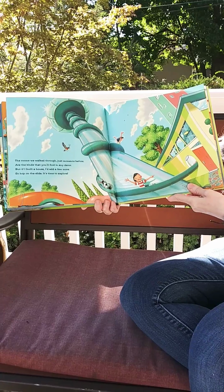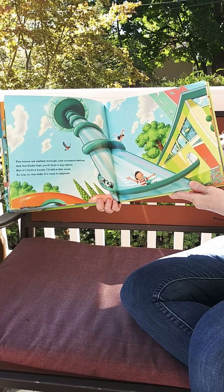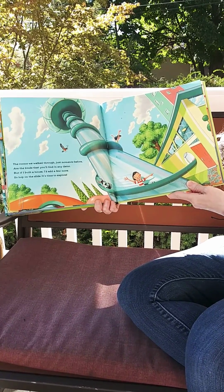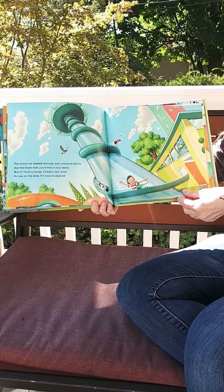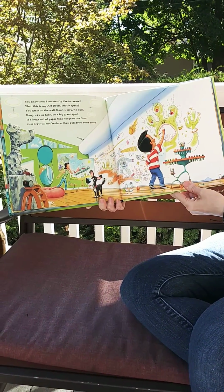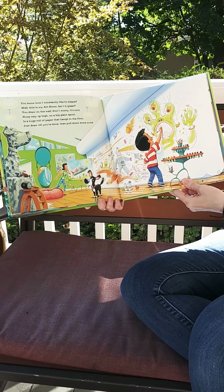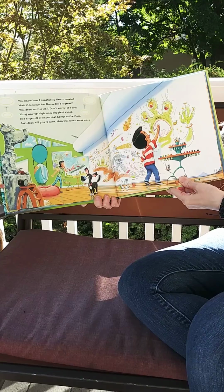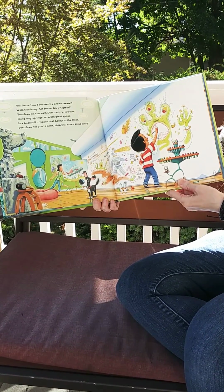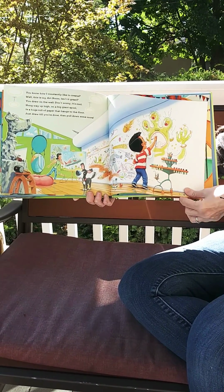The rooms we walked through just moments before are the kinds that you'll find in any decor. But if I build a house, I'll add a few more, so hop on the slide. It's time to explore. Whee! You know how I constantly like to create? Well, this is my art room. Isn't it great? You draw on the wall, don't worry, it's cool. Hung way up high on a big giant spool is a huge roll of paper that hangs to the floor. Just draw till you're done, then pull down some more.